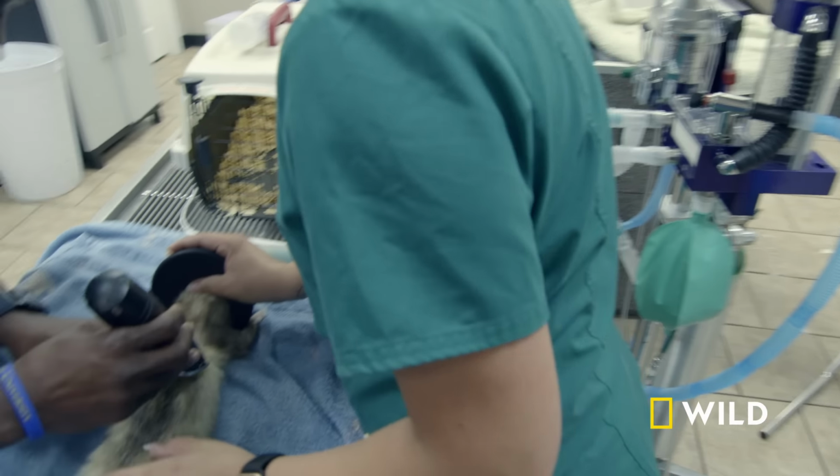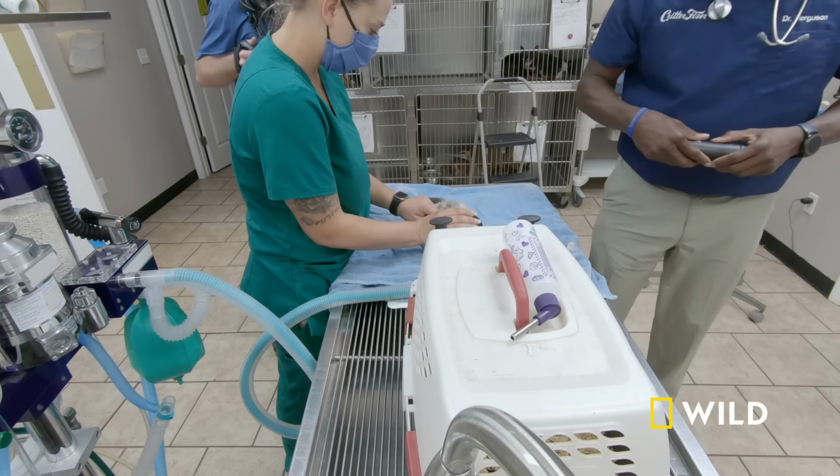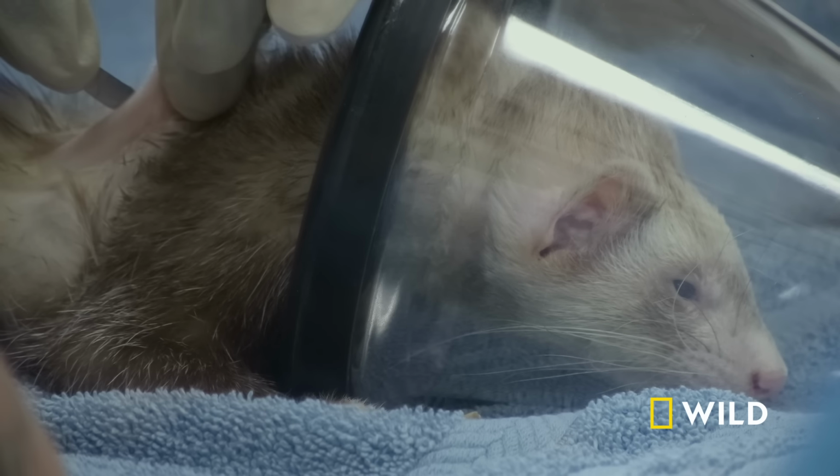Okay. Boy, he's thin, though, for sure. Yeah, let's do a little backbone. Yes. All right. So what I'm going to do now is just make a little small incision that we'll stick the needle through. That way, we don't have to puncture so hard through the skin.